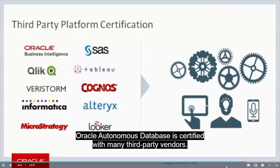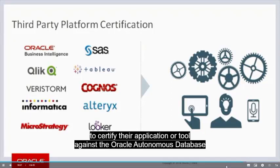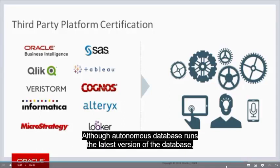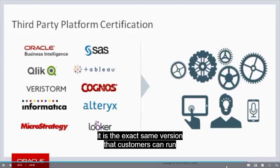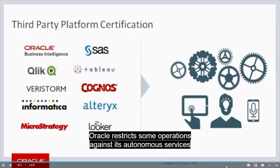Oracle Autonomous Database is certified with many third-party vendors, and Oracle encourages any vendor that wants to certify their application or tool against the Oracle Autonomous Database to do so. Autonomous Database runs the latest version of the database, and it is the exact same version that customers can run on premises or on any other cloud service.